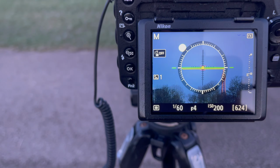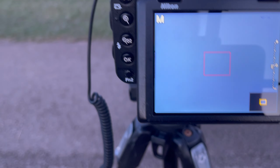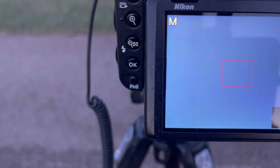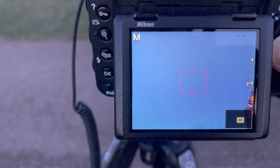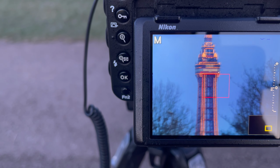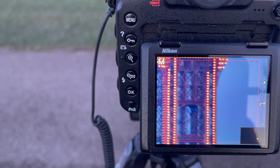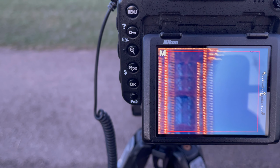I've already focused on the tower. If I zoom in, I'll just show you. You'll see that we're focused on the tower. I made sure to get the focus right on the tower. So you see the tower's actually lit up in orange today. Can you see that? I've focused on the tower there.